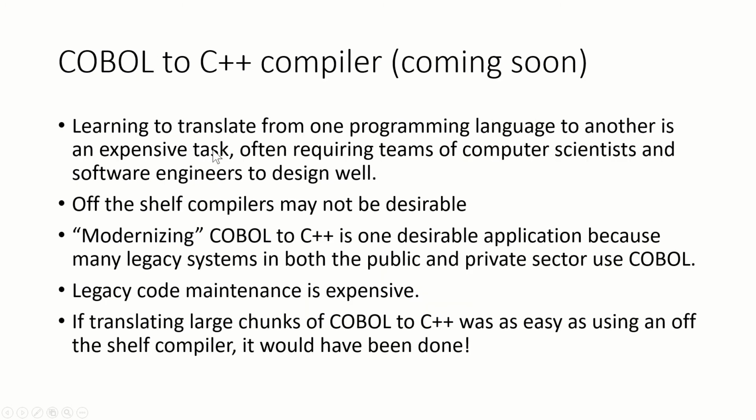Another demo that we're actually going to start having soon, hopefully in the next 1 or 2 months, is a COBOL to C++ compiler. Learning to translate from one programming language to another is very hard to do. Normally you have to take teams of people who have a lot of expertise to build these source-to-source compilers. And off-the-shelf ones may not be desirable. There could be some limitations, hardware-wise, or any part of the software pipeline could also be a problem. So something off-the-shelf may not be what you want.